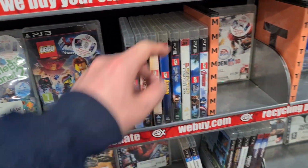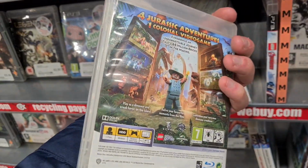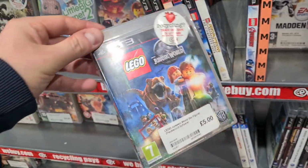My boys have been getting into their Lego games. Lego Jurassic World. They've been watching this on TV as well. £5. I'm going to pick this up for them.